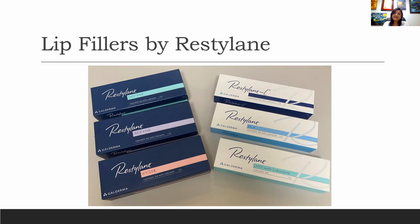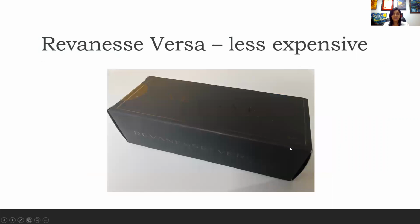So Restylane is one of the big two companies that are well branded. The other one is Juvederm. Restylane is from Galderma, and Juvederm is from Allergan. There are other companies on the market, such as Revanesse Versa, and these are less expensive.